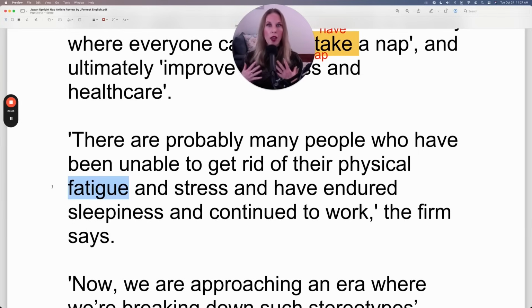Fatigue is another way of saying tiredness, sleepiness, that feeling of being tired. But fatigue, it sounds stronger. It affects your whole health, fatigue. So I wrote extreme tiredness for fatigue. And to get rid of, this is another way of saying to eliminate, to permanently remove, to get rid of. To get rid of their physical fatigue and stress and have endured sleepiness and continued to work, the firm says.